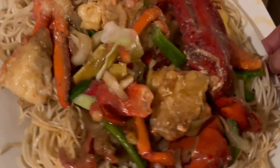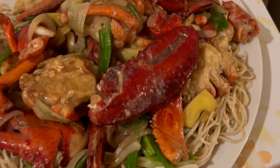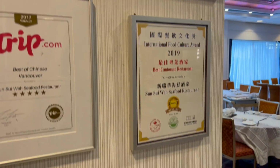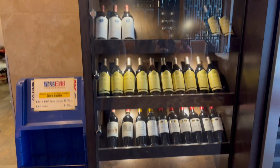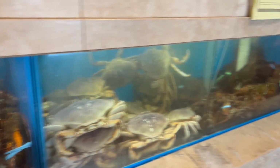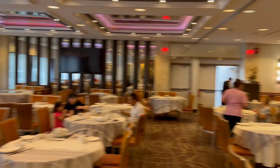Before we do our recipe, let's see how a famous Chinese restaurant serves theirs. Today we're going to go try the lobster at the Sun Siu Wah seafood restaurant. This restaurant is famous for the seafood, so let's check it out. This is an award-winning restaurant, famous here in Richmond and also in Vancouver. You choose the fresh lobster from the tank. Then you tell the chef the way you like to have it prepared, and they'll serve it perfectly.